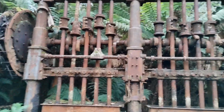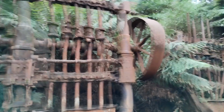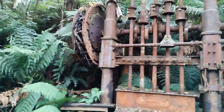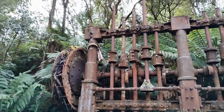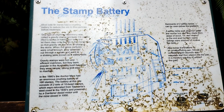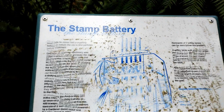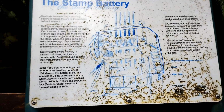It all goes up and down and bashes stuff up anyway. Looks quite rough. Wouldn't it have been a fun place to work back in the day? Hasn't been used for quite some time. There'll be lots of these little relics around. That's how this big crushing thing works. So it basically just grinds the ore back to very fine and it's shaken through a screen.